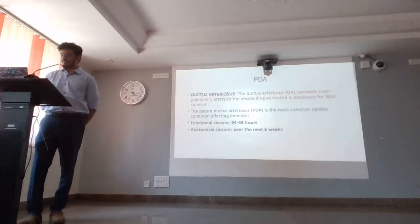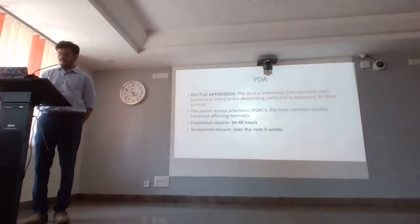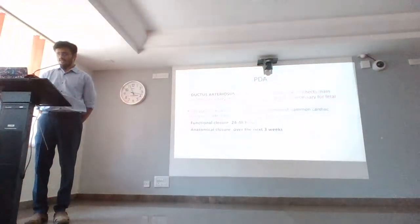I'd like to tell a few points on PDA and its medical management. The ductus arteriosus is present in the fetus, which connects the main pulmonary artery to the descending aorta, and it is necessary for the fetal circulation. The persistence of this ductus arteriosus, that is the patent ductus arteriosus, in the neonatal period is the most common cardiac condition affecting neonates. Functional closure of the PDA occurs between 24 to 48 hours of life, and anatomical closure occurs over the next 3 weeks. This is usually in term neonates.